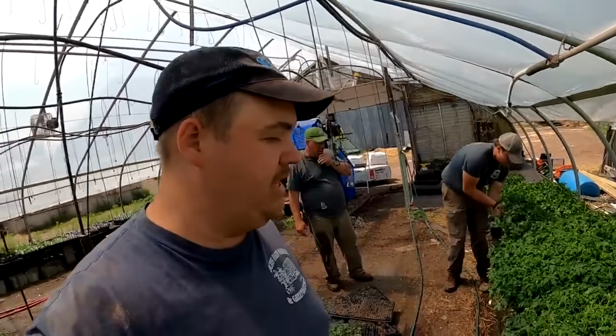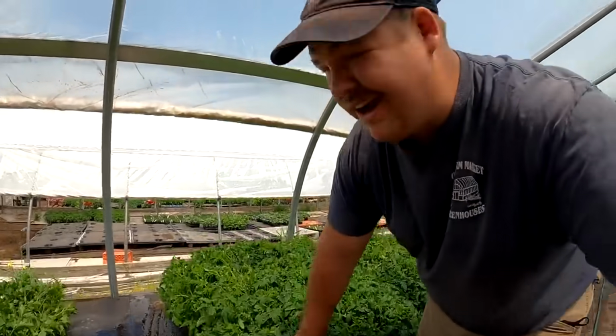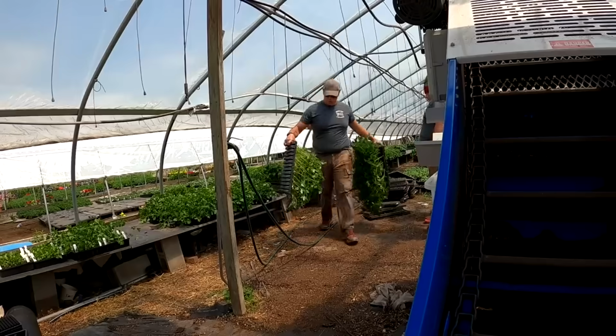Now we're gonna be moving on to planting tomatoes with the water wheel transplanter. We have all these tomatoes right here ready to go. And the first variety we're gonna be working on is called Red Deuce.